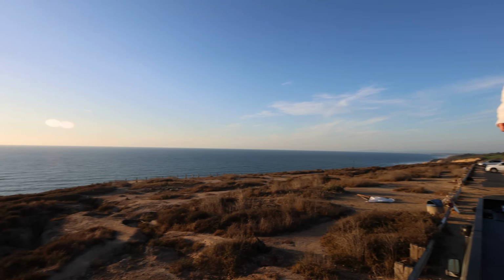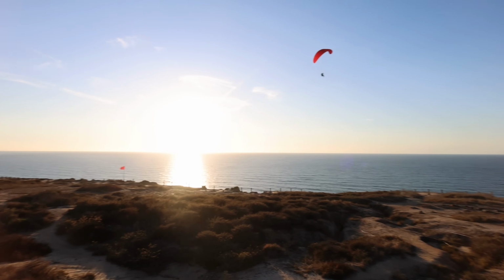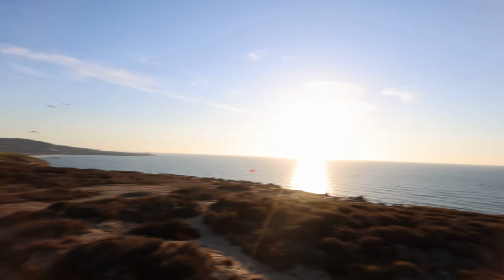I mean, look at these views that Shaiden has just now provided for us. Look at that. It's pretty epic. Are we heading inside? Yeah, we'll head back down. All right, we're gonna cut this and go inside.